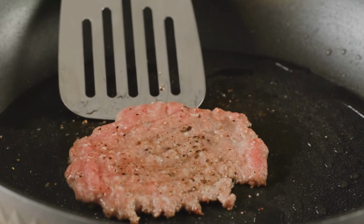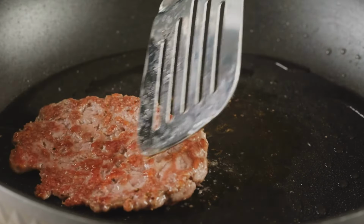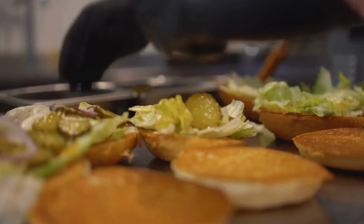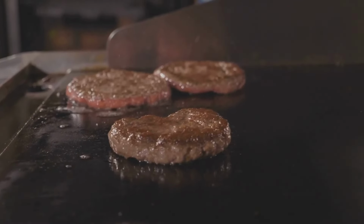But before they hit the grill, they must first undergo a carefully controlled thawing process, a delicate dance between temperature and time. Inside the restaurant's kitchen, the frozen patties are placed in special thawing cabinets where they're gently coaxed back to life. Section 2. The final sizzle, restaurant-level cooking.